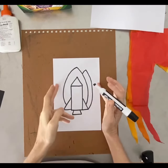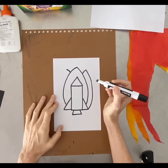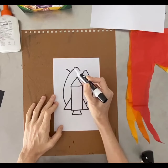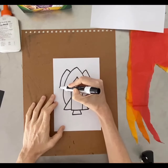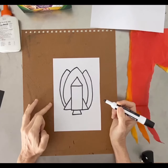Now I need another rocket booster on this side. So I'm gonna do that little curved-ish line out. And I'm gonna follow that long edge of the rocket right there, but a little bit further out. Did you get that? Good.